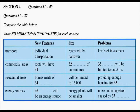OK, we've been looking at how societies will develop in the future and at the increase in the size of cities. So I want to talk to you today about the key considerations in these cities of the future. There are 3 key elements I want to look at, and these are the new features they will have, issues of size, and the main problems to be considered.